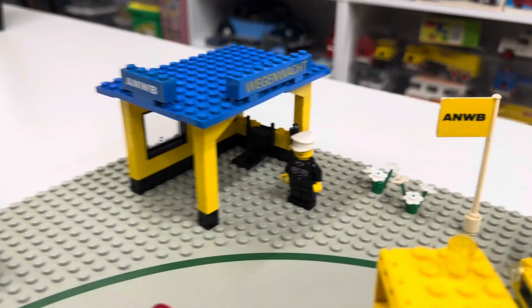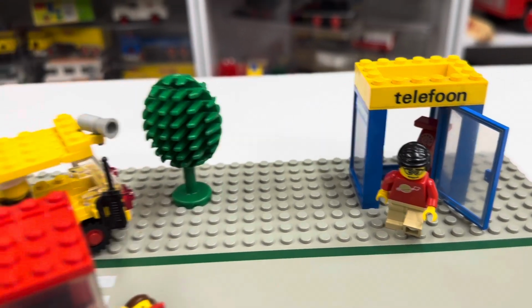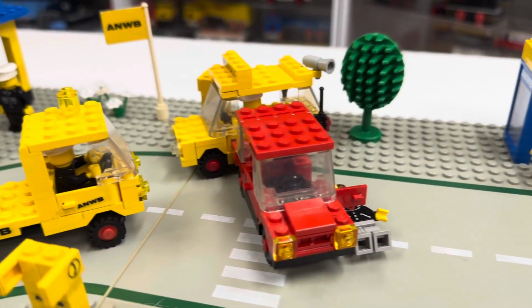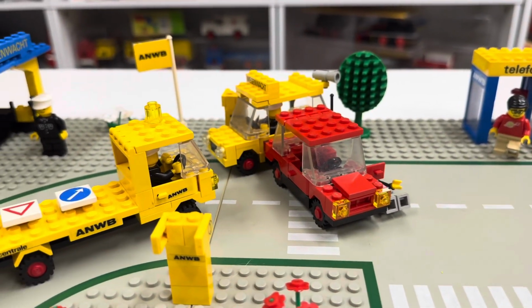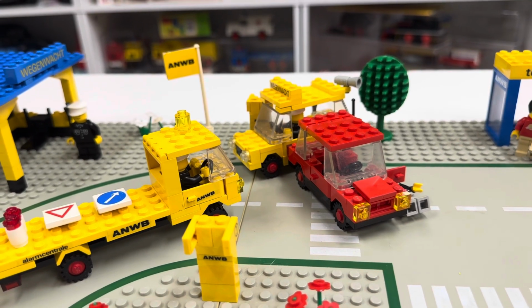I hope it doesn't rain. The phone booth actually protects you from the weather better than the shop. But anyway, let's talk about things that are a little more unusual to find.